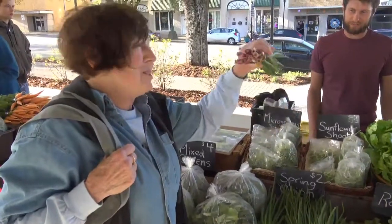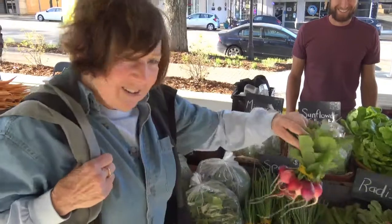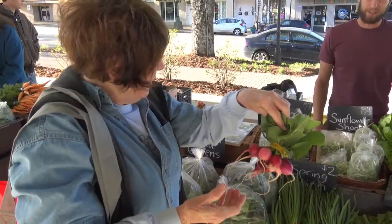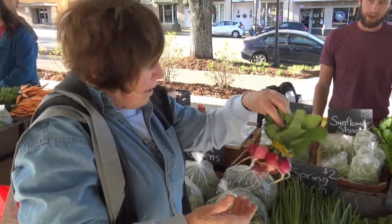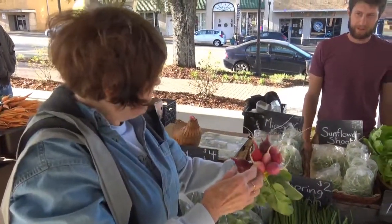Red spring onions. Red spring onions, good. And radishes. Look at these. Are these really hot or are they pretty mild? They're fairly mild. The white ones are a little bit hot, but all the rest are mild. Okay, good. And you have really a mixture here, don't you?